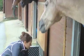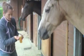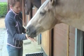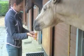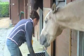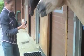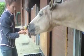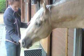What I'm doing now is I'm blending that essential oil with a macerated oil, a carrier oil. Essential oils are very, very powerful, and they can irritate the mucous membranes of the nose and mouth if they're given neat. So you'll see me blending the essential oil in actually calendula oil in this case for Cassie, to avoid any stinging or burning of her mouth. And once I've mixed it, I allow her to lick it.